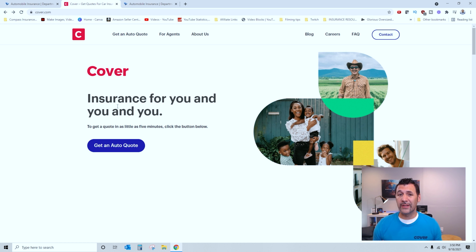So they've got some really competitive options, and they've just recently added to where you can also show different companies. So if you go outside of Cover, they're still going to show you the good deals where maybe Progressive was cheaper, and instead of going directly through Cover into them, they'll show you those options so you can see those. That's the route I would go.